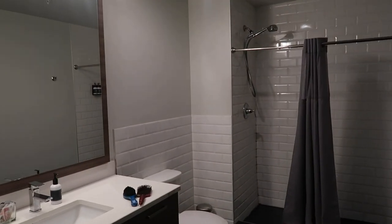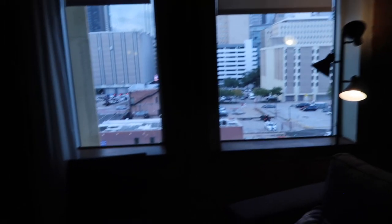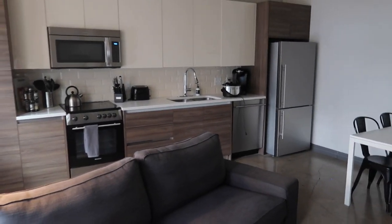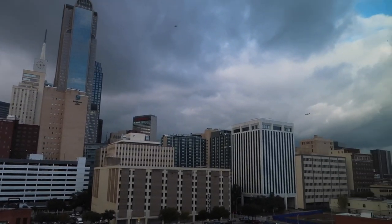This is their bathroom. They have a closet as well. And let's go out into the living room. Cute little dining area. Windows are super cute. TV, TV stand. This little loft is so cute. I don't think there's much of a view, but this is the view from the Airbnb.